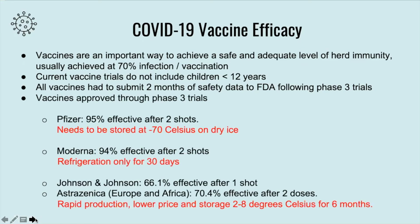Okay, so what happened with the phase 3 trials for these vaccines? They're all really, really good. And just to put it in perspective, a flu vaccine is only 50% effective. And I don't know if you remember the diphtheria, tetanus, pertussis shots. You have to get 5 of them because it's only about 25% effective. So you have to get 5 of them to get to a reasonable level.